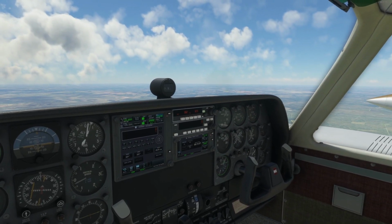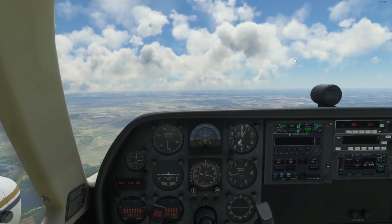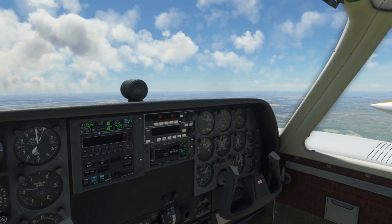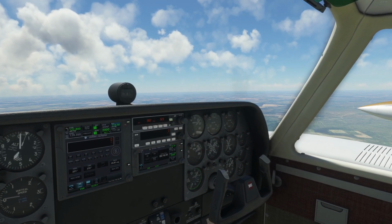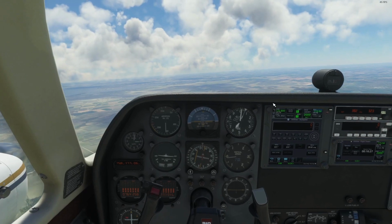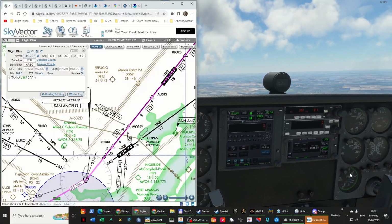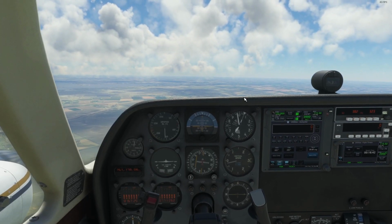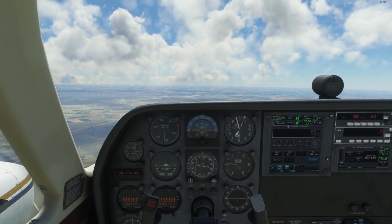Let's check if we don't have any controller. No, still no controller. So we are cruising along. So the needle becomes more sensitive as we approach 16 miles. That means we have passed the VOR. Next is Rocky. And we have accelerated a little bit.